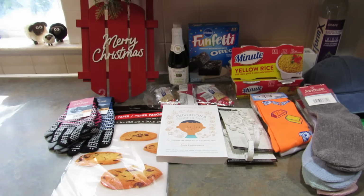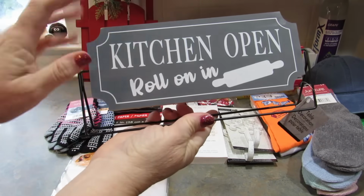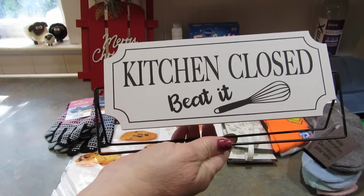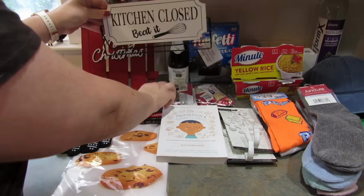Next, I found this sign that was really cute. And it says, kitchen open, roll on in. And kitchen closed, beat it. Now, I'm probably going to leave it set to this one, but we'll see. I just thought it was really cute. Will it sit on that? No.